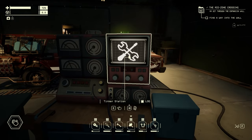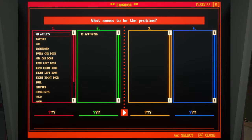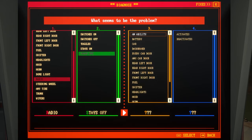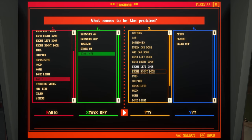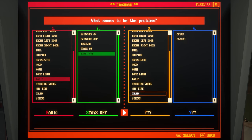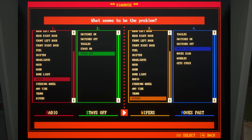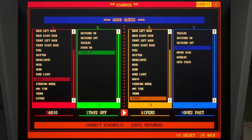So you know what? I'm not going to disappoint you. I've had a few people suggest what might be the option here, and that is one thing that apparently I didn't check. I had checked stays on, and then incorrectly thought I checked stays off. So let's check wipers. Moves fast. Let's see if this works. Fingers crossed, everyone. Correct diagnosis. There we go. All right. So that was it after all.